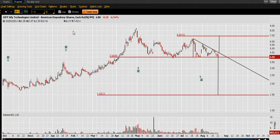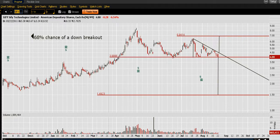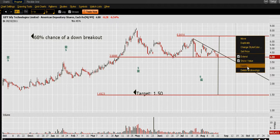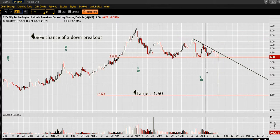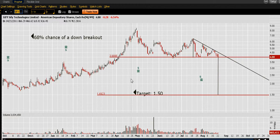Okay, so get rid of those studies. 68% chance of a downward breakout, and target 1.50, and I still don't expect it to go to the upside based on everything, so I'm deleting that for now. Of course, if you want to set a buy order, you may. You could set it around $4.75, and then of course calculate your risk reward, all that good stuff. Okay, so target 1.50, and we would get in.